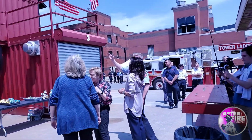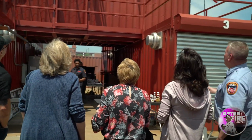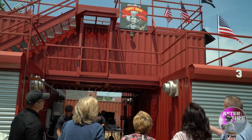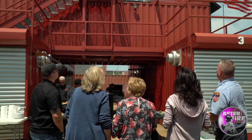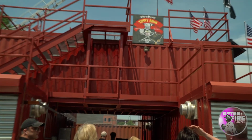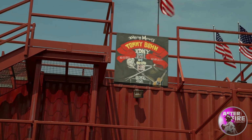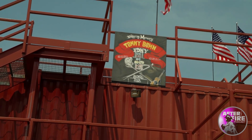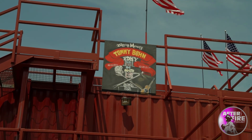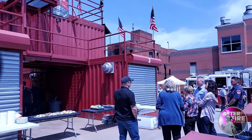But we call this the Tommy Bone Confined Space Training Simulator. Tommy Bone worked in, as you see, Rescue 4, Rescue 3. He worked a lot of places, and he was also an iron worker. He was very instrumental in getting this confined space simulator because he knew that we needed the training, when we were called, to get out there and practice our different skills and techniques.